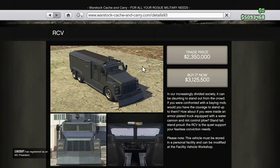$3,125,500. In our increasingly divided society, it can be daunting to stand out from the crowd. If you were confronted with a baying mob, would you have the courage to stand up to them? How about if you were inside an armor-plated truck equipped with a water cannon and riot control plow? Stand tall, stand proud. The RCV is the quiet support your fearless conviction needs. Please note, the vehicle must be stored in a personal facility and can be modified at a facility vehicle workshop.